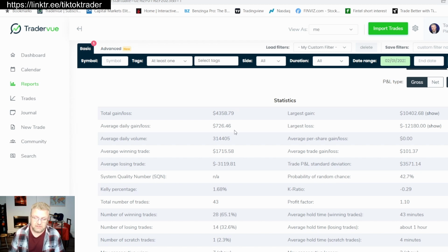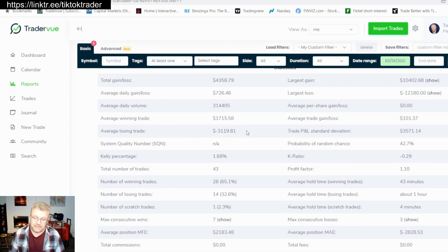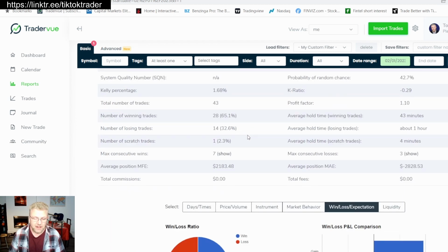Average daily gain. What's kind of amusing is my average daily gain on the small account, for the duration of the small account, is, I think, slightly bigger than the average daily gain overall for February. So I need to work on that. Trade accuracy this month is not bad.